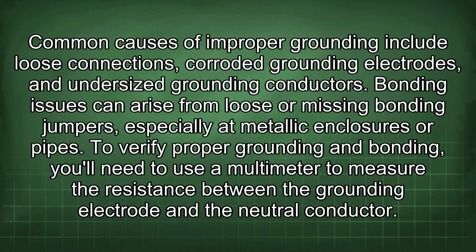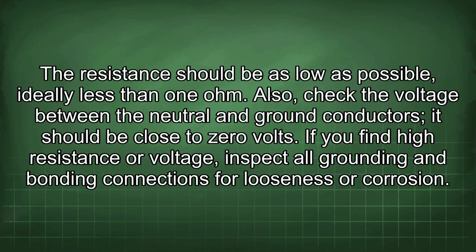Common causes of improper grounding include loose connections, corroded grounding electrodes, and undersized grounding conductors. Bonding issues can arise from loose or missing bonding jumpers, especially at metallic enclosures or pipes. To verify proper grounding and bonding, you'll need to use a multimeter to measure the resistance between the grounding electrode and the neutral conductor. The resistance should be as low as possible, ideally less than 1 ohm.